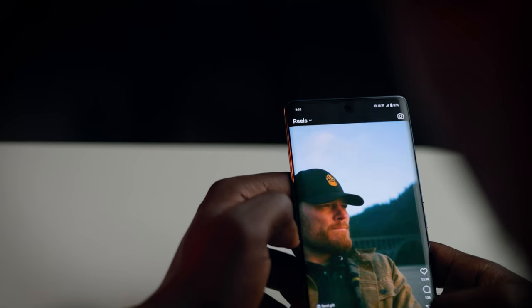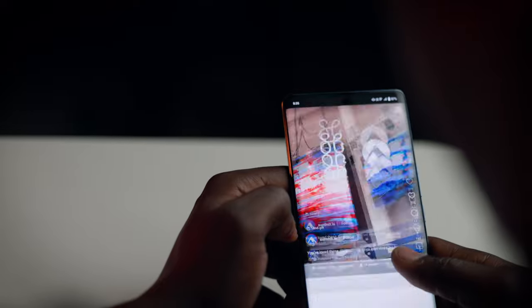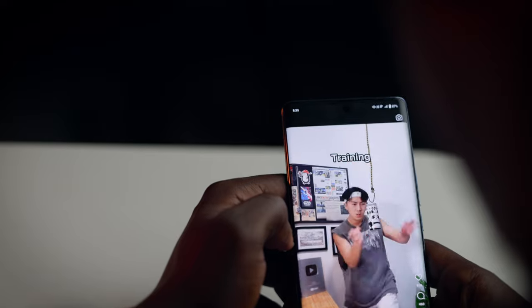And also the 120Hz refresh rate inasaidia sana ku make the phone very smooth. It's a very smooth phone. Actually, apart from the Reno 10, which I was using, this phone is quite smooth when you're scrolling. Ukipatana apps zenye zina support 120Hz, I'm sure utaenjoy that display.